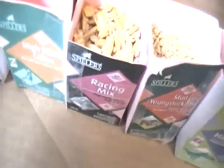Then this is the feed room and the tack room. It's got a little welcome mat. And then this is the feed room. The feed room has conditioning mix, treats, senior, happy hoof, studying stock mix, racing mix, high fiber cubes, horse and pony cubes. And then on this side is young stock pellets. Can't see it that good, but here, young stock pellets.